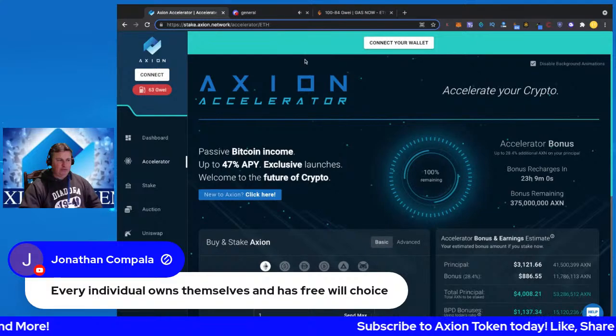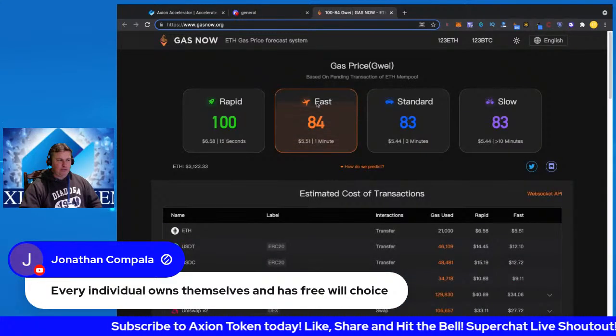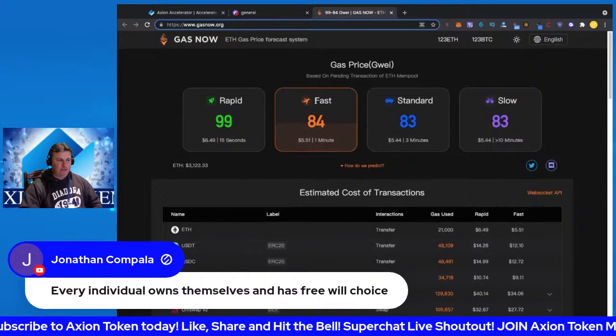We're going good, 100%. The Gwei has just jumped up here to 84, so just keep a tab on that over the next 24 hours if you're looking at going into the accelerator. It's a good time to pick after that.